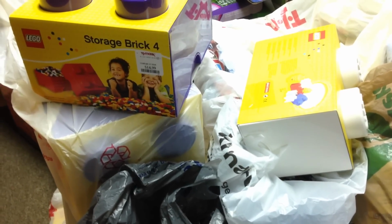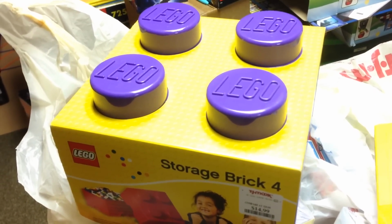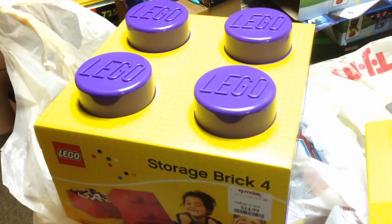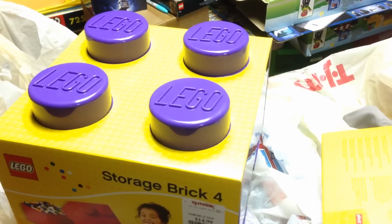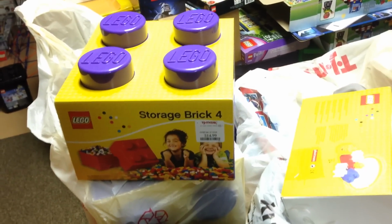So that's a sneak peek, and that's your element of the day, the 2x2 storage brick. It's not really a Lego piece. It's not made by Lego. It is made by a company that has permission by Lego to use their brand, their license. They have a licensing agreement.